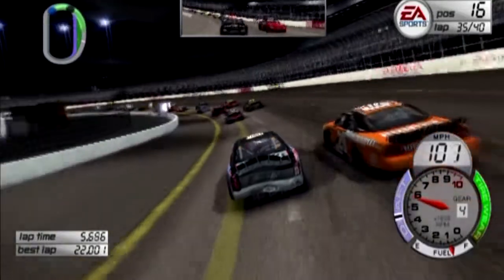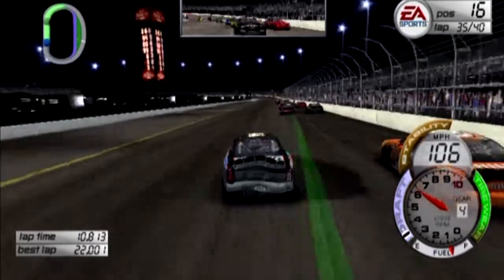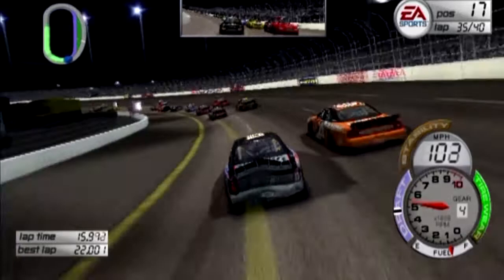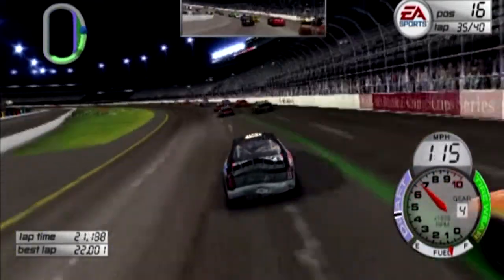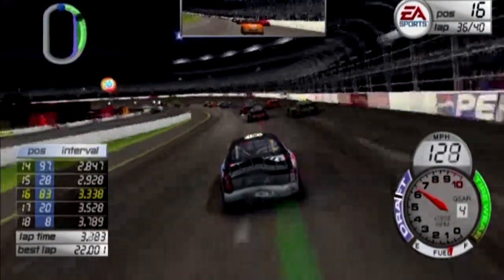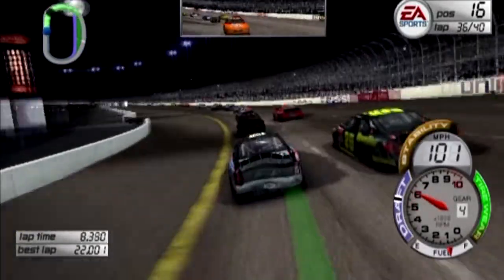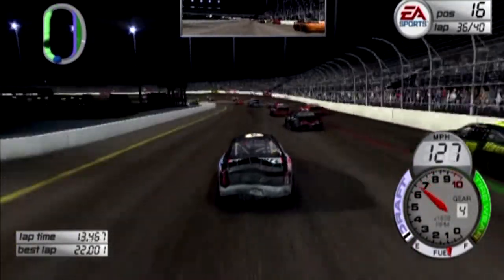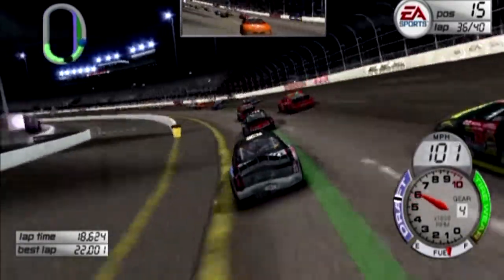Is that Casey Atwood in front of us? That can't be Casey Atwood in front of us. They're battling side by side with Tony Stewart. He has the advantage on Stewart. Ooh, Stewart got a little bit loose. That's going to give us the advantage. 3.5 seconds behind the leader. No, that's Kurt Busch. Okay. That looked a lot like Casey Atwood's car. We go to the inside of Ricky Rudd, a little loose off of turns 1 and 2 that time. Still there. Trying to work our way up through the pack.